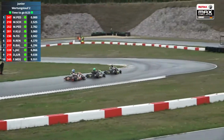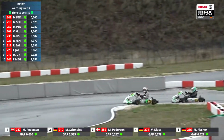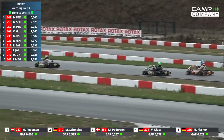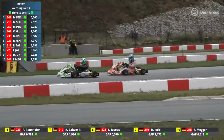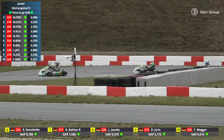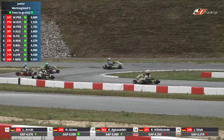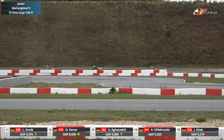So Schmeitz is having a bit of drama, trying to put the power down through turns 2 and 3. Couldn't get the traction down as Valentin Klus comes out of the left-right chicane off of the infield and nearly loses the back end after the front end hits the curbs. But Magnus Pedersen is starting to lead and is trying to pull away.